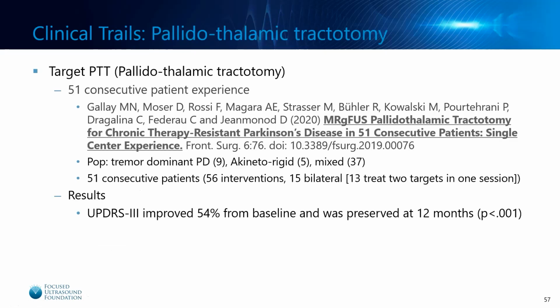The next group is the pallidothalamic tractotomy, and this is the one where they target that tract that was going up the side of that diagram we showed moments ago. And this is an even larger study of 50 patients. Now, not all of them were tremor dominant. This was a mixed group where they had some rigid patients and other interventions. But they had a similar result.